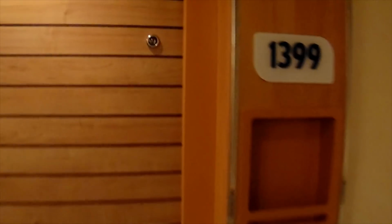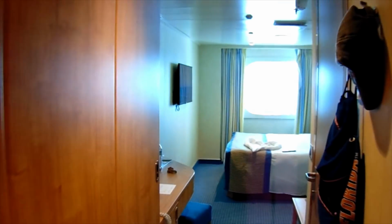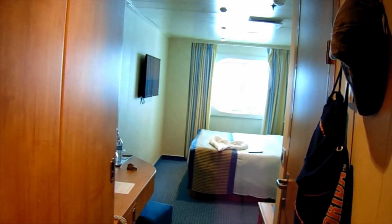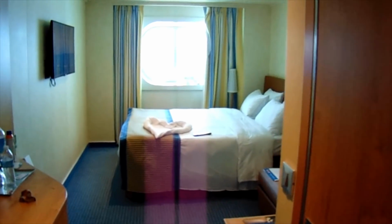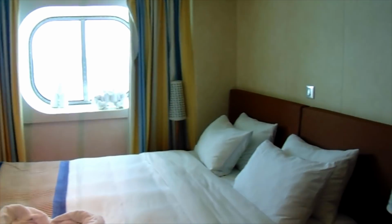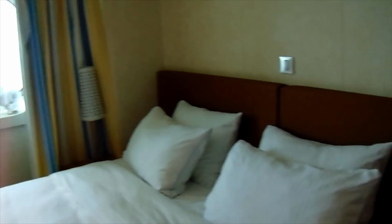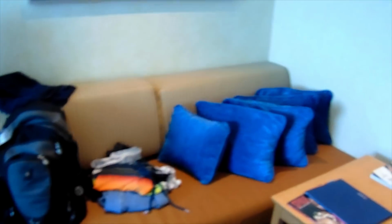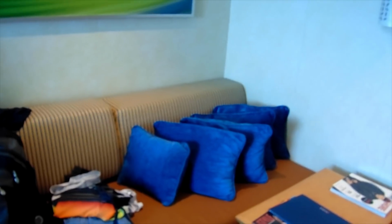Alright guys, so this is a cabin tour of $13.99. As you enter the room, you're going to find this is an ocean view. This is actually a premium ocean view, and I'll show you why in just a moment. So you have your king-size bed, you have a sofa that does turn into a bed if you do need to have a third person in the room. It is just a single, but it's still a bed.